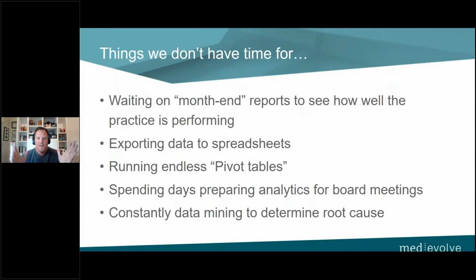So, things we don't have time for anymore. I always laugh when I see these because I spent most of my consulting career doing all of these things. Waiting for month-end reports to see how well the practice is performing. I can't tell you how many clinics I talk to where they're waiting 5 to sometimes 10 or more days into the next month to find out how the last month performed. It's not a way to live anymore in 2021.